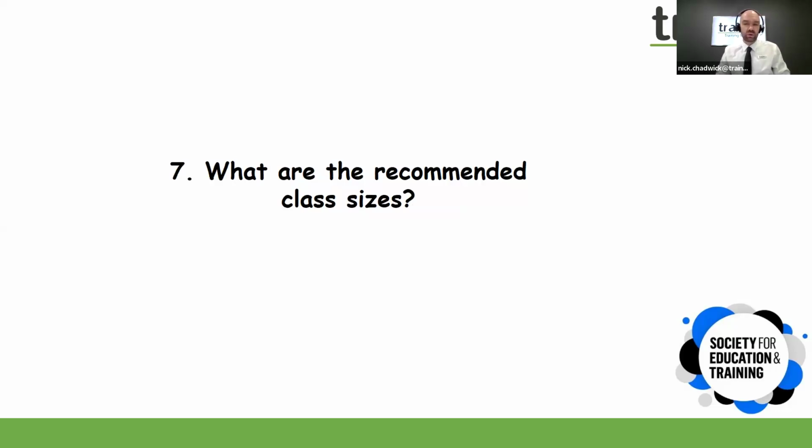A common question we always get asked is, what are the recommended class sizes? So for anyone looking to go on to the level 5 teaching course, they always say, what's the minimum number of learners that I need to be teaching? So I just wondered, do you have any advice on the recommended class sizes?